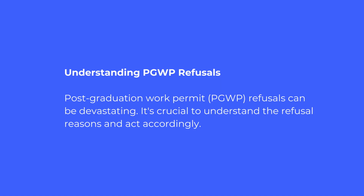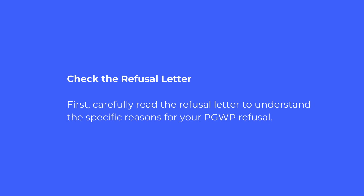PGWP refusals can be devastating. However, there are certain steps you can take to make sure that you understand what the refusal reasons are and act accordingly to those reasons. When you receive your post-graduation work permit refusal, the first thing you need to do is take a look at the refusal letter and try to understand what's the exact reason why your application was refused.